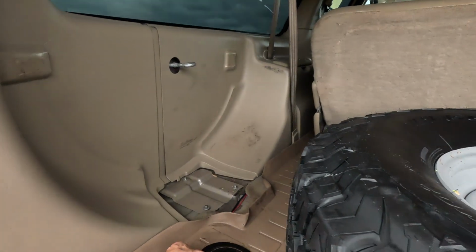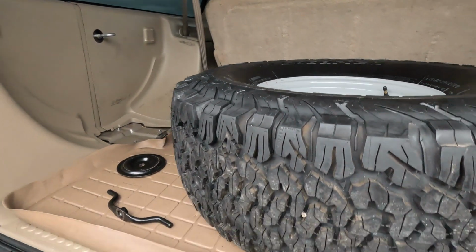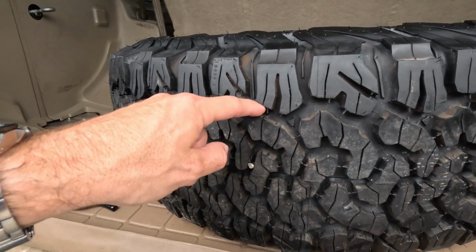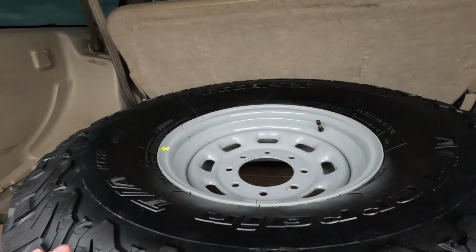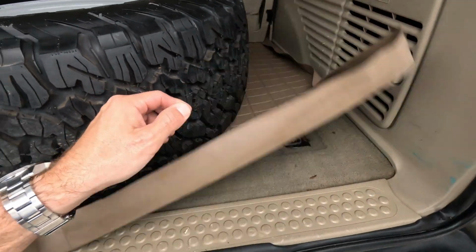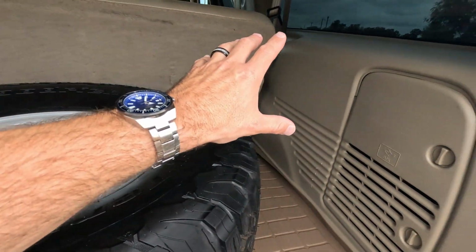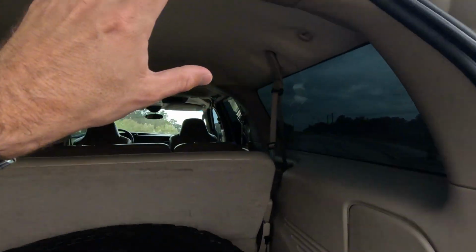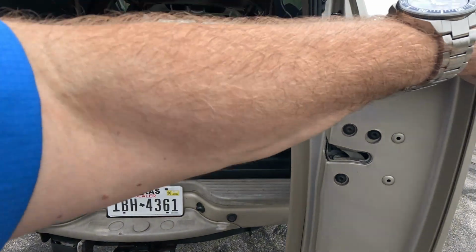All right, the spare tire, not sure why it's not mounted. I think it's because we're missing a piece to fully mount it. Anyway, you got a spare. It's a brand new spare tire. Looks like a BF Goodrich KO2, brand new, never seen the ground. So that's epic. So the spare is here. Got a WeatherTech floor mat underneath. Carpet looks good. You can see no big scratches there. All the plastic appears to be in good condition, and both barn doors opened.